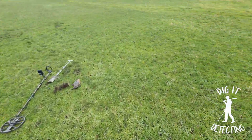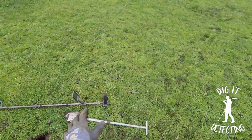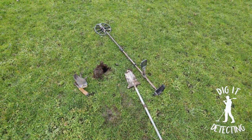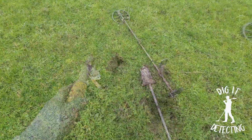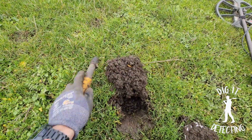Anyway, we'll do a little bit more along the track here, and then we'll keep going towards the toilet block, where hopefully the ground is a little bit drier, so a little bit easier to work with. Righto, so I think we've got another one here. Another coin. Yeah, we do too.